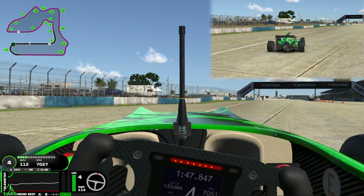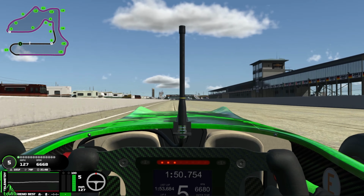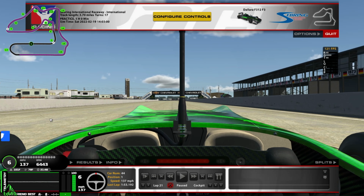Let the car drift out wide. There's not a lot of runoff here. It's grass and wall, so if you do get it wrong, it will be carnage, so be mindful of that. Brilliant corner in the F3. It's not too bumpy, funnily enough, but that is us done and dusted across the lap with a 153.192.